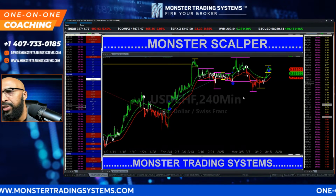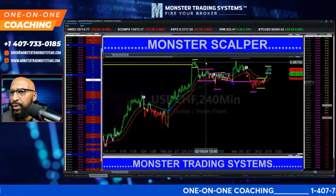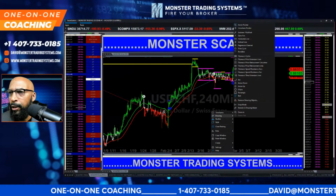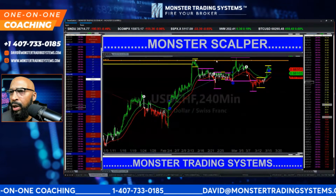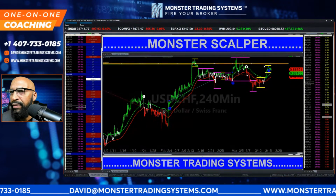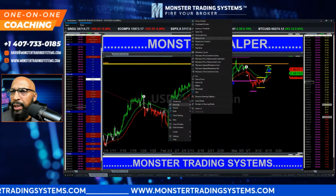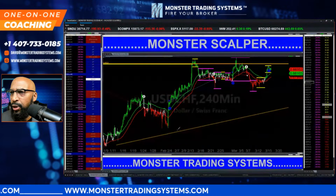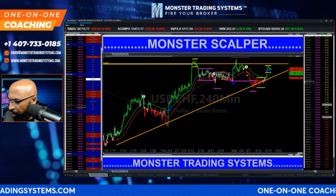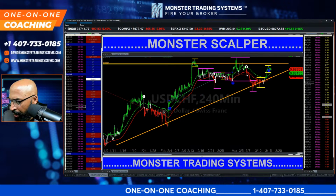USD Swiss, dollar Swiss. Now, this one here is high in the markup phase, guys. Not that it can't break out. These markets will do what they want. But I would say a break above, you already have a buy signal. This will certainly be a continuation. So you could do something like this: if it breaks out here, buy signal. And if it's going with the group, that will help. USD CHF long.